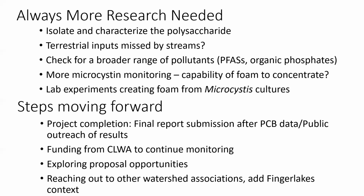So as Sally pointed out at the beginning of the talk, she's absolutely right. That's just the nature of science in general and these types of studies: the more questions we answer, the more questions we're going to have. The obvious next steps would be, let's isolate and characterize this polysaccharide. What is the nature of this polysaccharide? Do Microcystis always make this type? Is it related to their environment and things such as that?